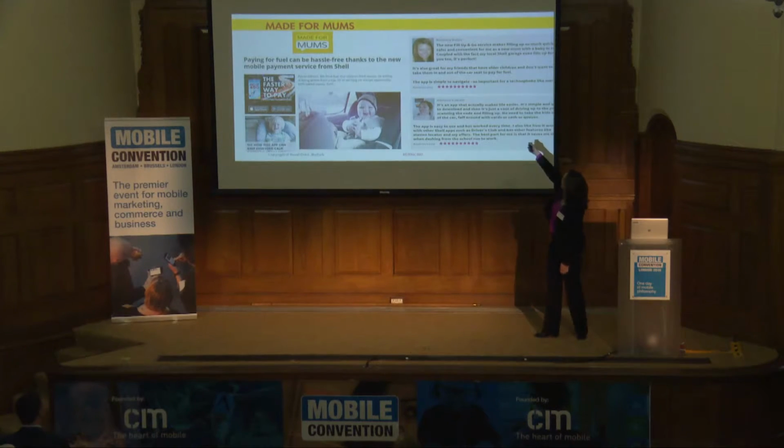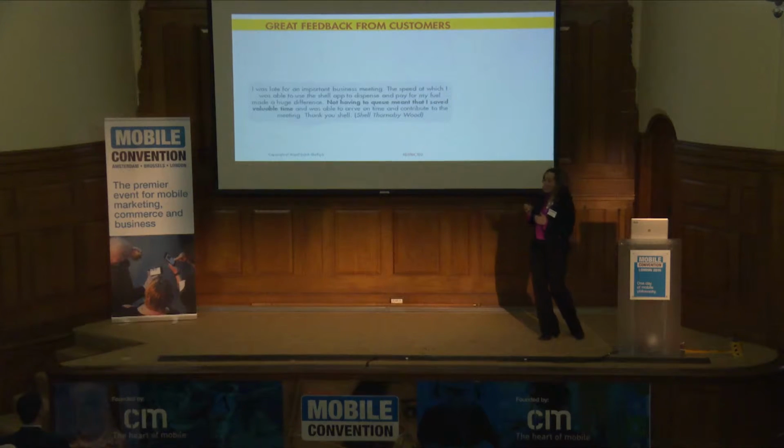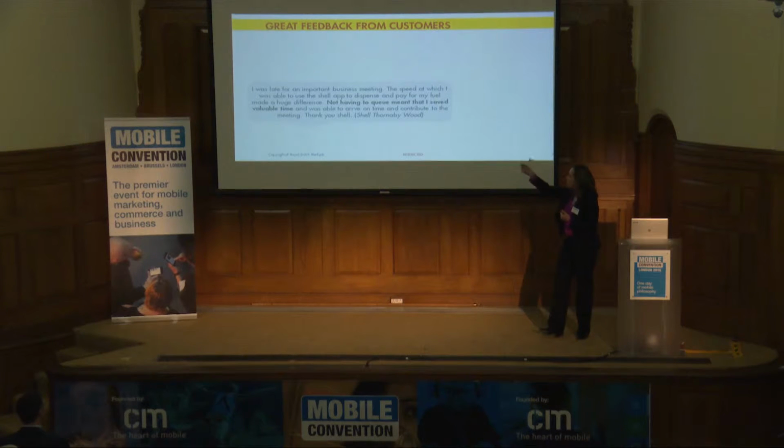And these I like. "The app is simple to navigate, so important for a technophobe like me." If she's a technophobe and she finds it simple, that's something that we like. And we have a lot of feedback already that we monitor all the time. "Not having to queue meant that I saved valuable time." Normally when you queue is dead time.